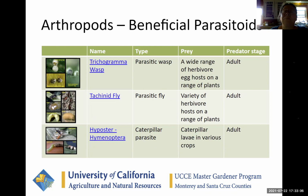Another section on arthropods, the beneficial parasitoids. These are the ones that kill the bad insect by laying an egg in it in some way. We have the trichogramma wasps, a parasitic wasp that preys on a wide range of herbivore egg hosts on a wide range of plants. The adult is the predator and lays its eggs in them. Tachinid fly, a parasitic fly, a cute little thing that looks like a little housefly. Again, it preys on a variety of herbivore hosts on a range of plants. It lays its eggs in the caterpillar, which is really cool for getting rid of caterpillars with a parasitoid.